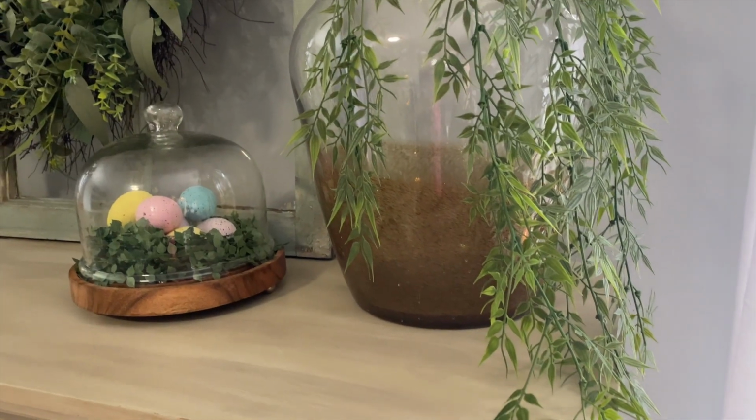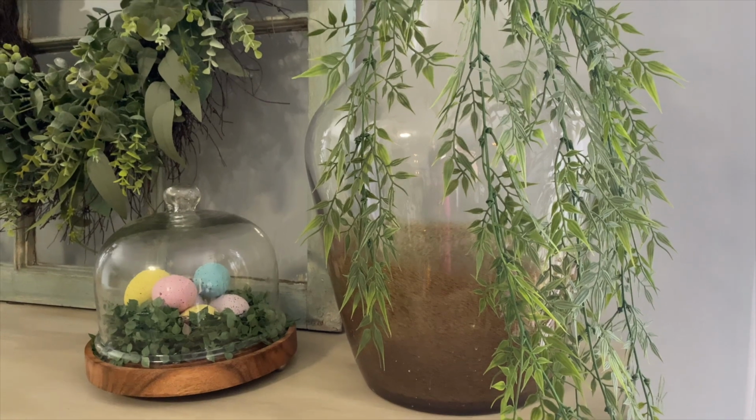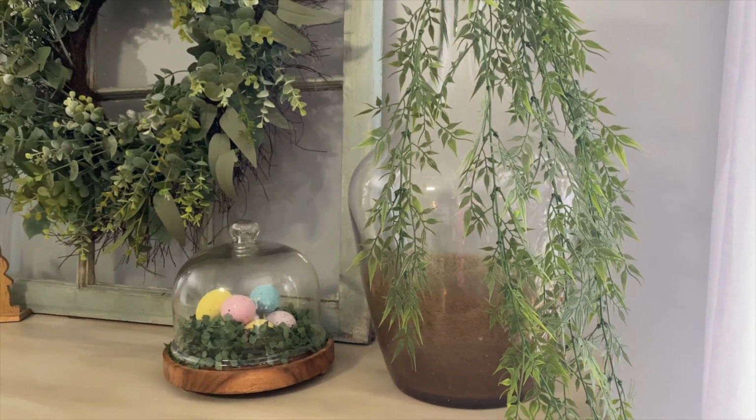I think this mantle decor turned out really cute. I think the eggs in the cloche just add that little bit of color that I was craving for this fireplace.